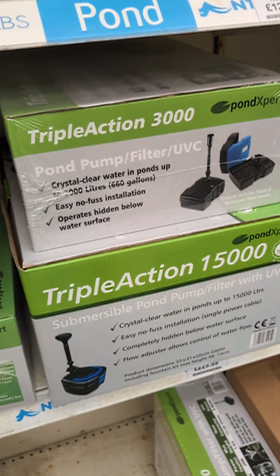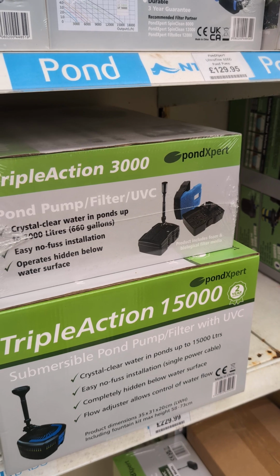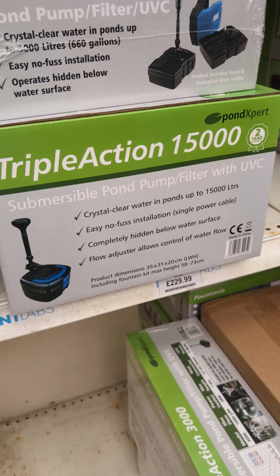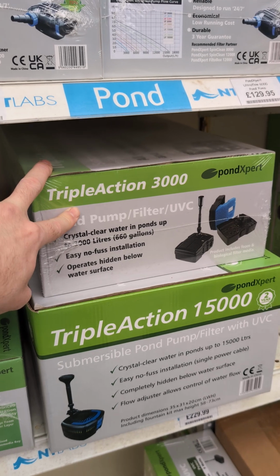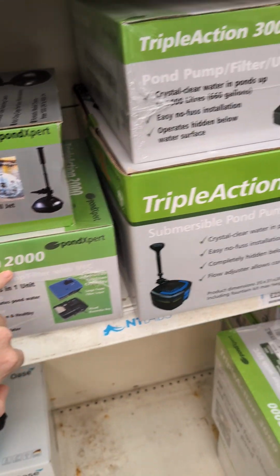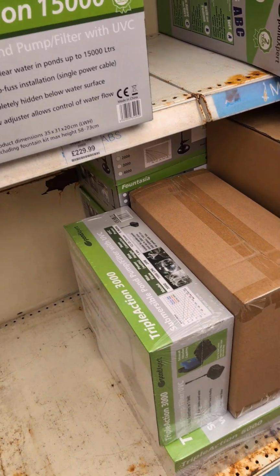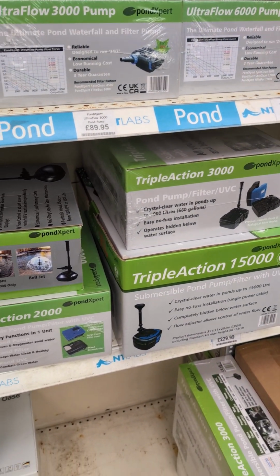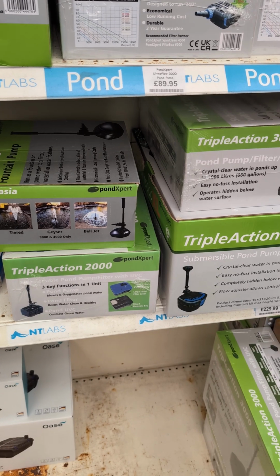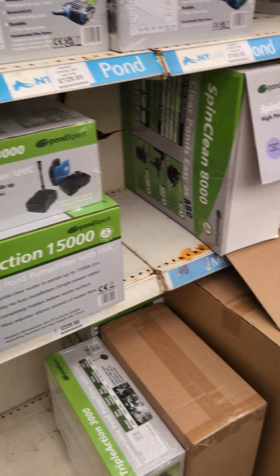But if you've got a littler pond, not an internal filter, the Triple Actions, you've got 3,000 up to 15,000, so that'll do like a 5,000 litre pond. That'll do up to 1,000 litre ponds. Generally, any of the numbers on the box, divide it by 3, that's good for goldfish. We generally divide it by 5 for koi, or we look at the UV power if you've got a lot of sun, basically.